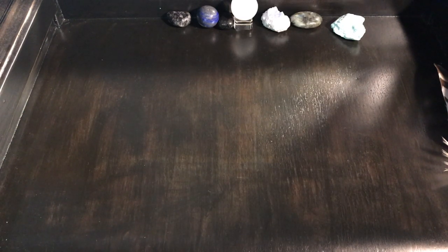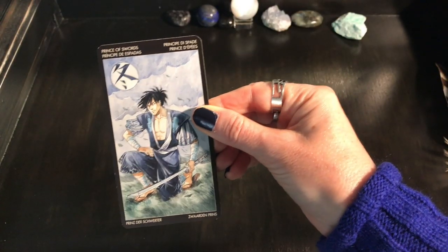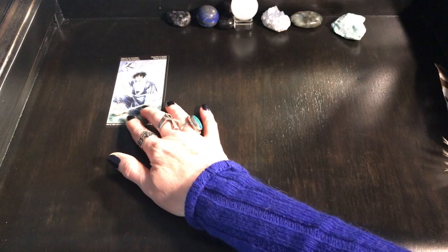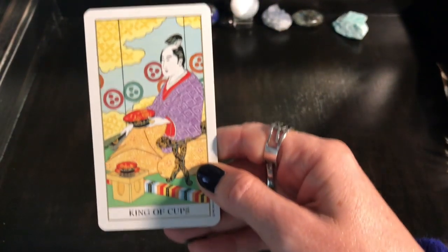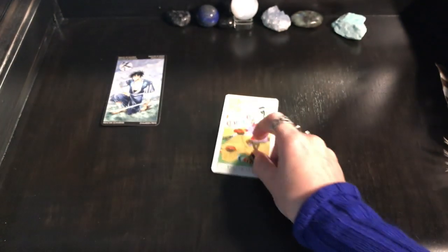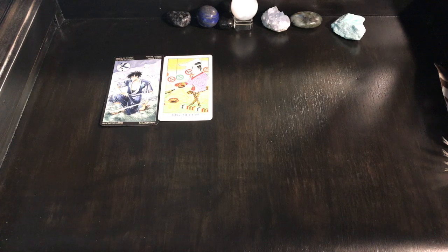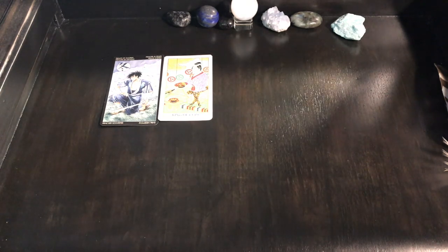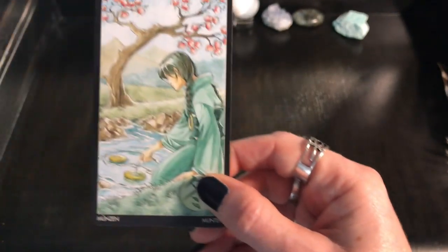So, for the overall energy, we have the Prince of Swords. Okay. We have the King of Cups. I think everybody has gotten a court card like this in the middle position. I can't remember the first one exactly, but yeah. So we have, and the Two of Pentacles, all right?